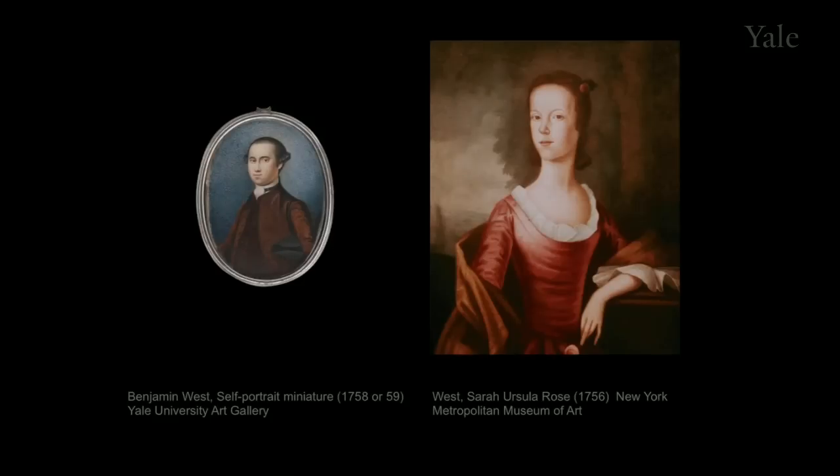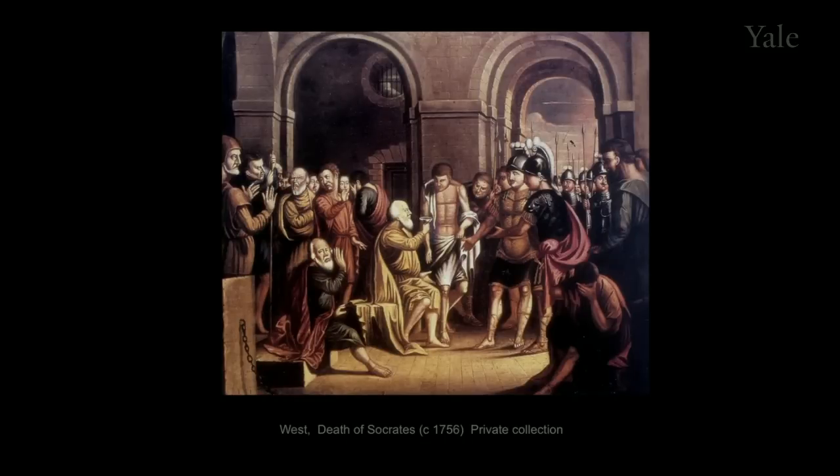Benjamin West was born in 1738, to a Quaker family that kept an inn in rural Pennsylvania, Swarthmore, 10 miles west of Philadelphia, not exactly rural any longer. West got some sort of training locally as a portrait painter, and by the age of 18, he'd not only been exposed to historical subject matter, but had actually tackled an episode from Greek antiquity.